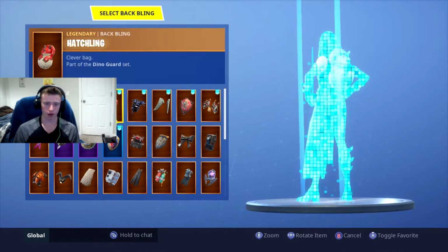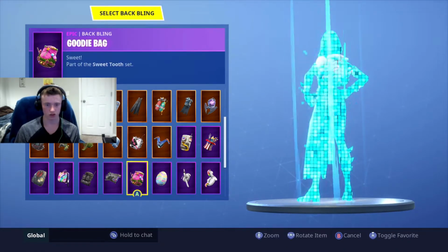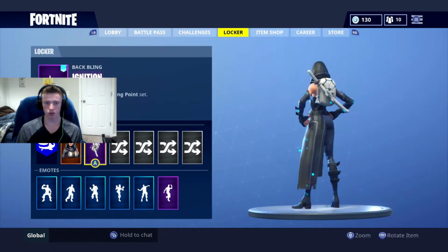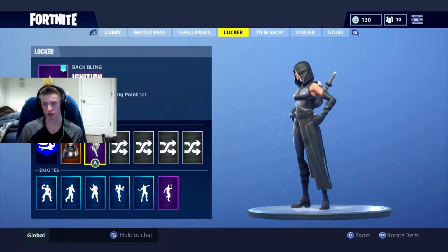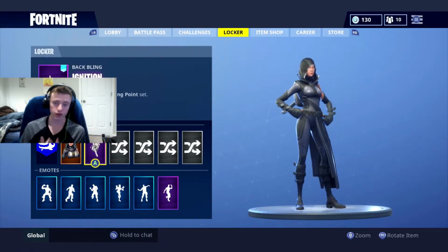But if you combine it with, where is it, this, so if you combine it with the back bling of the whiteout, it just looks so clean together. So it looks like Fate is an actual ninja.